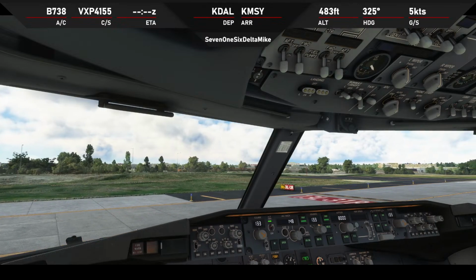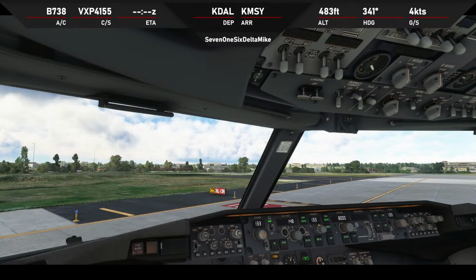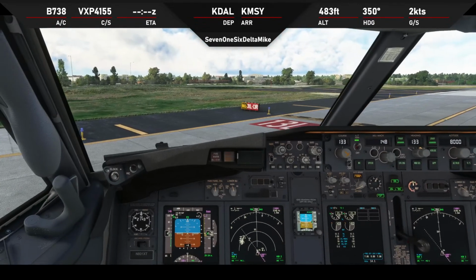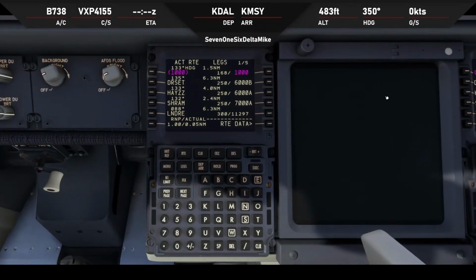Flight attendants, prepare for takeoff. Clear to exit, pop up 4155, left tower, you up. Affirm, Avelo 4155, we are holding short, 13 left, ready for departure. Avelo 4155, left tower, RNAV door set, runway 13 left, clear for takeoff. RNAV door set, runway 13 left, clear for takeoff, Avelo 4155.